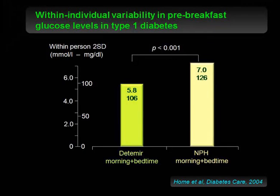The advantage of acylation relates somewhat to the previous talk. This is the within-person 2 standard deviations of pre-breakfast blood glucose level with an acylated insulin detemir, compared to the NPH. And what you'll see there is that you get a reduction in the day-to-day variability of the glucose levels pre-breakfast, which is the best test of a basal insulin, due to the acylation.